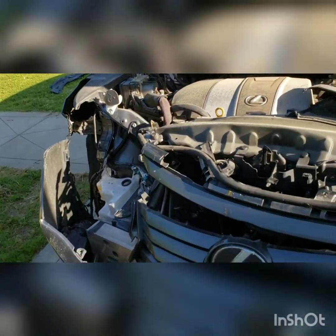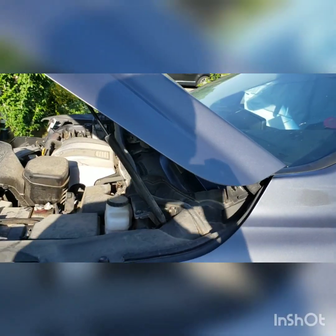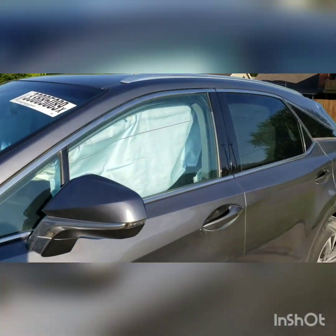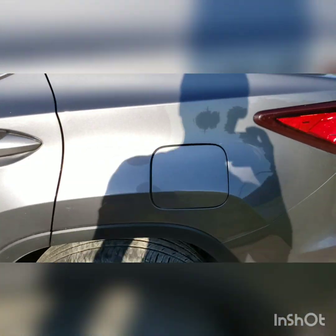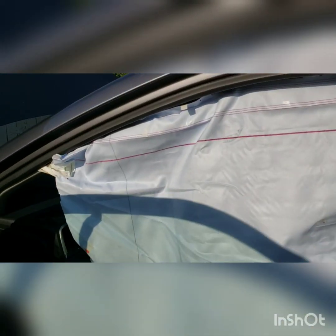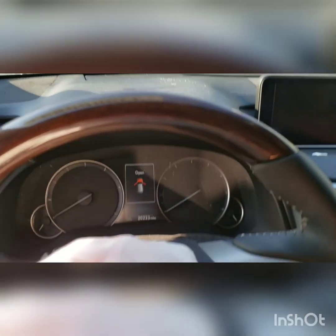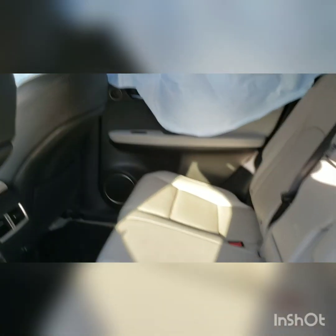So I'm gonna put two new headlights. I'm gonna replace this one, the F-Sport. Put the F-Sport bumper package on there. Got a little bit into here. Most of the airbags popped. Looks clean inside, not too bad.